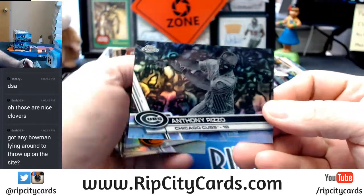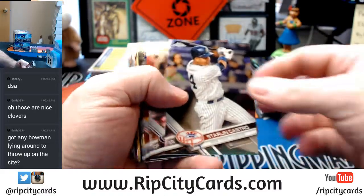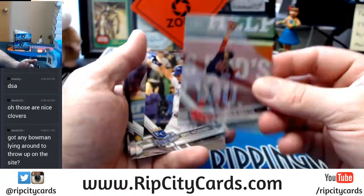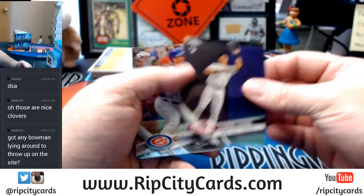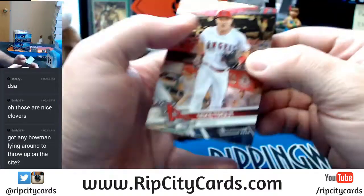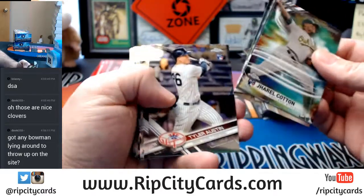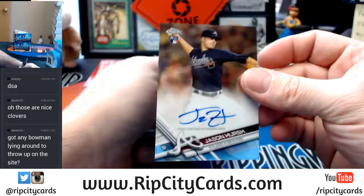Anthony Rizzo. Negative for the Cubs. Zach Britton Refractor for the Orioles. Teoscar Hernandez Shimmer. Mookie Betts Refractor. That's regular version. That's Refractor anyway. Aaron Judge base. Lindor 87. A Dansby Swanson Refractor. Baez Shimmer, Jason Hirsch, Braves, rookie auto.